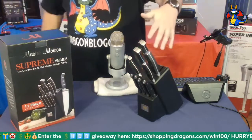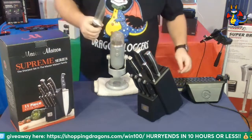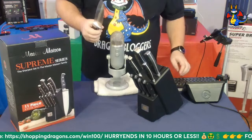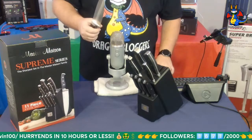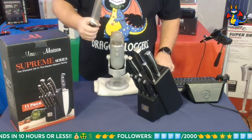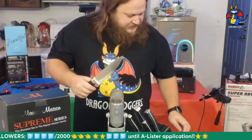Now, in this kit, you're going to get an 8-inch chef knife. Let's move the camera up just a little bit, okay? I want to make sure that I got those proper things selected here. Yeah, we don't need to look at me necessarily.